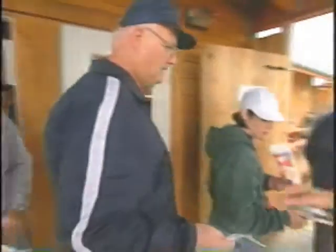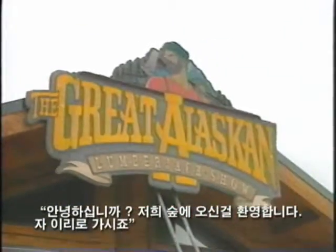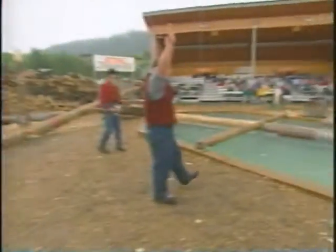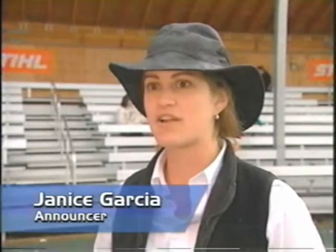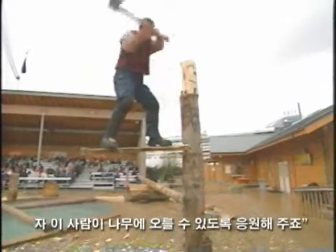How are you today? Fine. Good. Welcome to the rainforest. There you go. But if it's action you're after, the Great Alaskan Lumberjack Show is sure to hit the mark. We've got all the events that you're going to see on ESPN or the Outdoor Life Network with the chopping and the sawing and the log rolling and the pole climbing. We cover everything. Let's get these men going up here, folks.